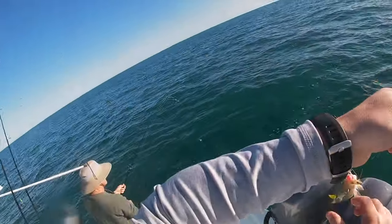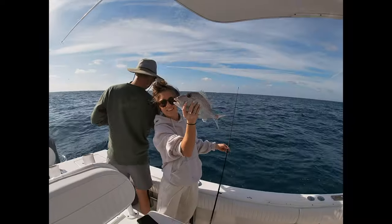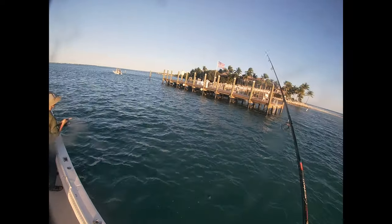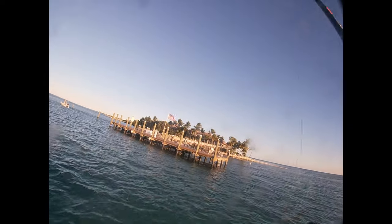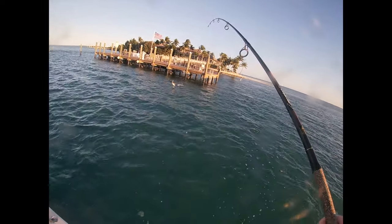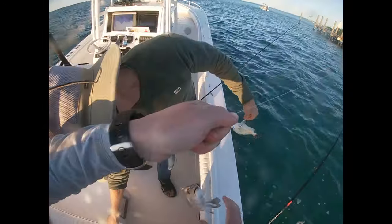Nice yellowtail, though. They sure are pretty. And I get to reuse the shrimp. My sister bagged a nice porgy right here. I haven't hit yet. Oh, I got a good fish here. I got a good fish. Nice fighting. Well, he ain't that good, but.